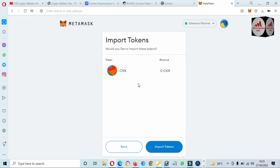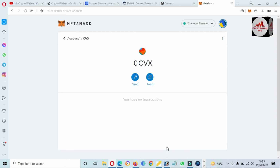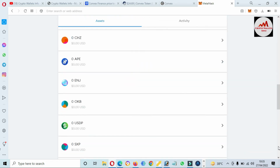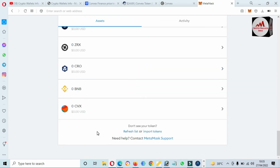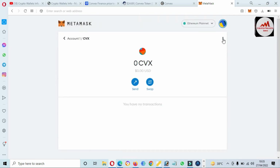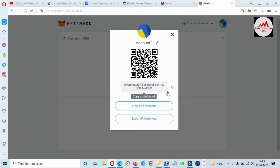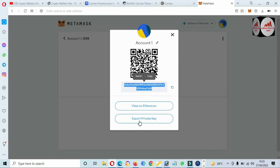Now as you can see here, CVX is shown. Click on back, and we have successfully added the token CVX to our Metamask wallet. So if you need to deposit on this wallet, you simply click on it, click on assets option and account details. Now this is your wallet address, and there is your private key.